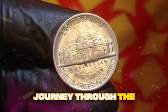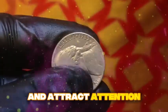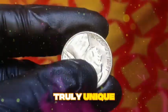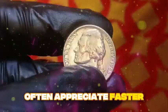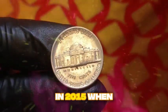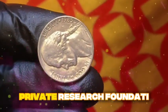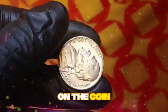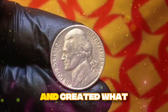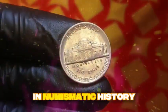But the coin's journey through the collecting world was far from over, as its fame continued to grow and attract attention from increasingly sophisticated collectors who understood that truly unique historical artifacts often appreciate faster than traditional investments during periods of economic uncertainty. In 2015, when the original purchaser decided to liquidate his collection to fund a private research foundation, the coin returned to auction with pre-sale publicity that attracted bidders from every continent and created what auctioneers described as the most competitive bidding environment in numismatic history.